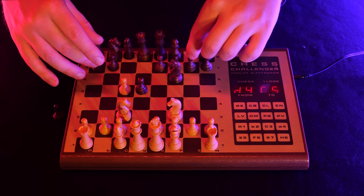Alright, so what does the machine want? It wants to play c1 to f4. So for now, the machine seems to be playing excellently. It has won a pawn, so it's up one pawn, even though I think we can maybe get that pawn back at some point.